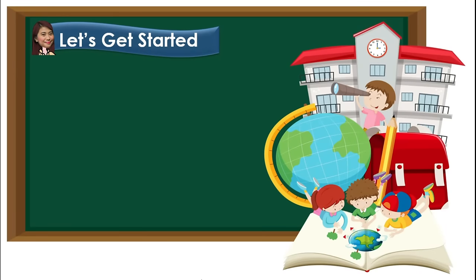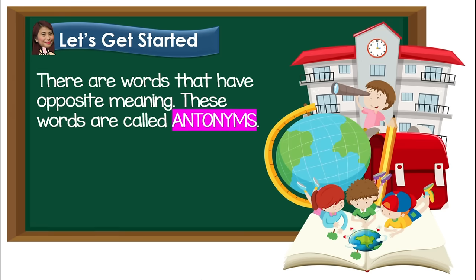Now let's get started and know more about opposite. There are words that have opposite meaning. These words are called antonyms. Again, let us say antonyms. Let's spell the word. A-N-T-O-N-Y-M-S. Antonyms. Let's have some examples.